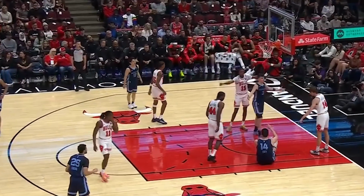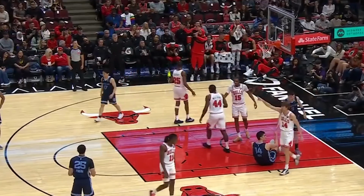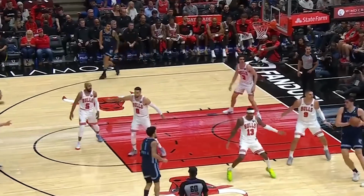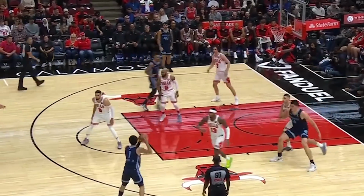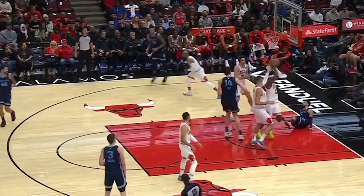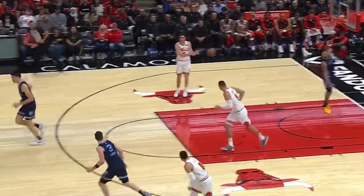As the season progresses, I'm excited to see how Edey meshes with his teammates. Team chemistry will play a significant role in his success. If he can build a solid rapport with Morant and the other guys, they'll be able to maximize their potential as a unit. I'm looking forward to those highlight plays and the chemistry developing on the court.